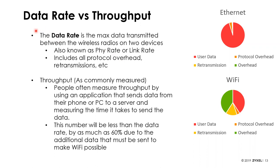So when you're looking at Wi-Fi specs, when you're looking at a data sheet for a product, they'll normally talk about speed as the data rate. Depending on whose document you're looking at, this can also be referred to as a physical rate or a link rate. And this is a measurement of the amount of data that is sent between two different devices. So this is all the data that is sent from one device to the other when they are transmitting.